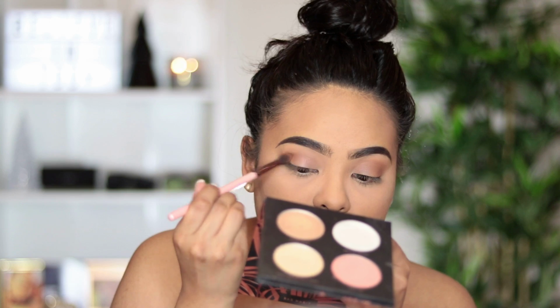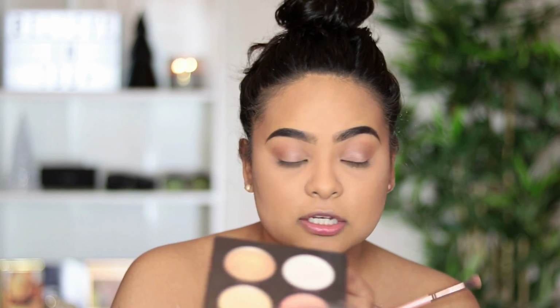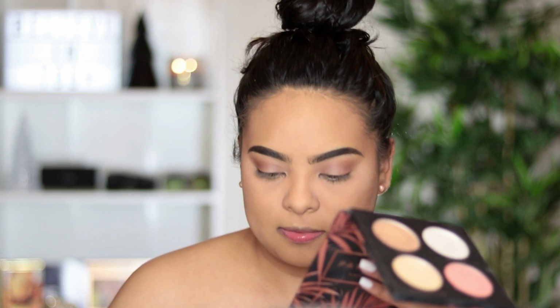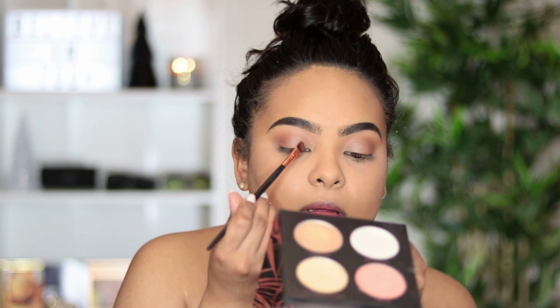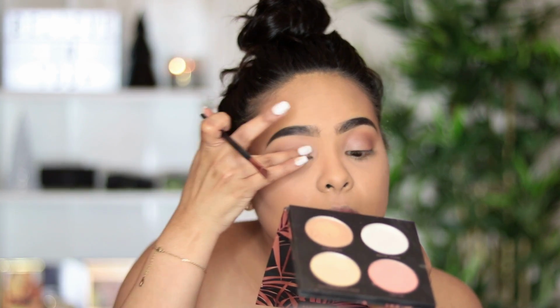Oh, this one has shimmer. Okay, that particular shade that I grabbed has like shimmer. I don't know why I did that, but we're just gonna go back to that brown one. Or just use your finger. Okay, so we're just gonna kind of change it up.